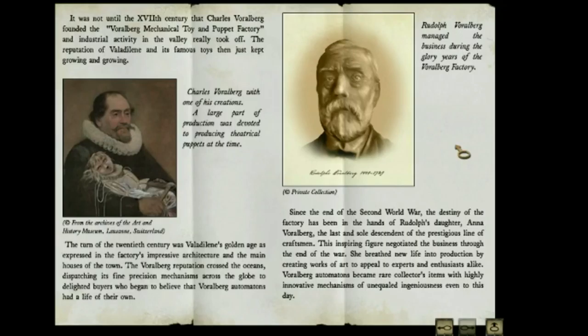Rudolf Voralberg managed the business during the glory years of the Voralberg factory. Stern-looking man. Since the end of the Second World War, the destiny of the factory has been in the hands of Rudolf's daughter, Anna Voralberg, the last and sole descendant of the prestigious line of craftsmen.